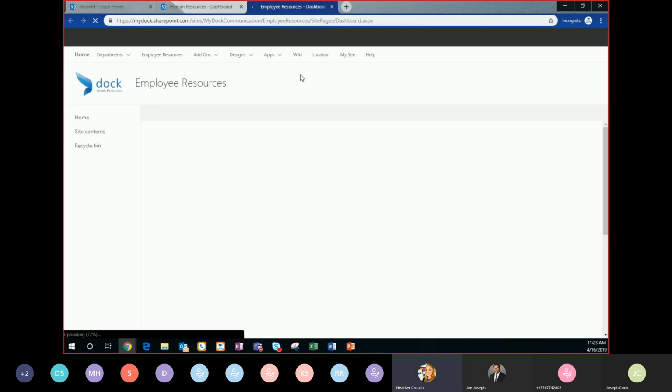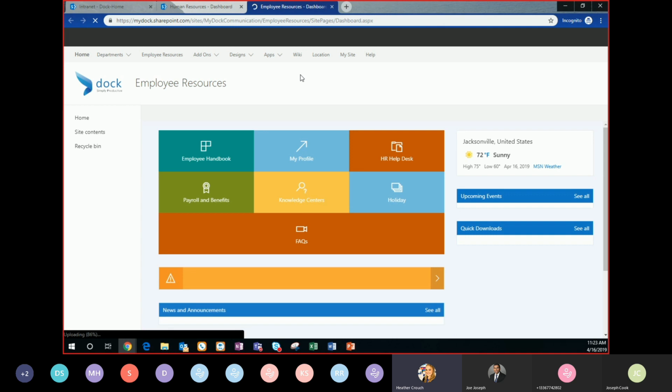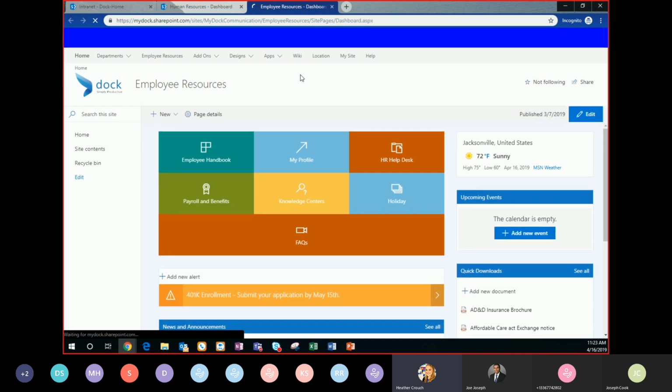So we also created an employee resources page. Now this page is essentially an extension of the home page. It's really to get across more information to your team, make sure everybody's working together, everybody knows what's going on. This page is usually maintained by HR. Typically a lot of people want to put HR information here. So if you have any time off, holidays, benefit information, you can have all that in here.